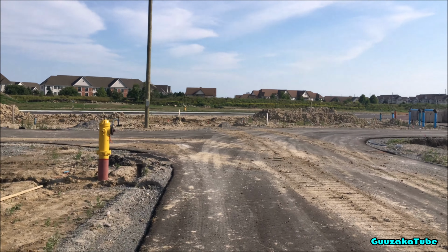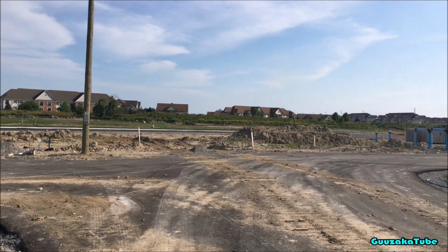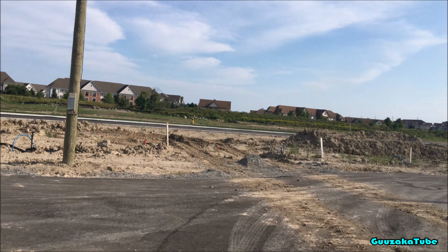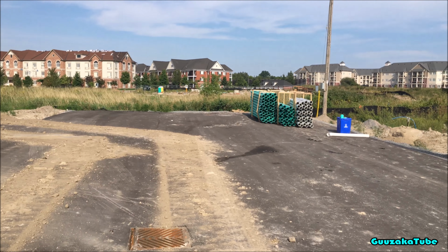It's pretty cool exploring these neighborhoods before they're even neighborhoods. See all the work that goes into it. All the digging, all the pipes being laid around the place.